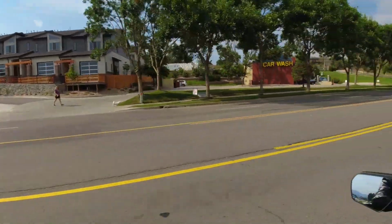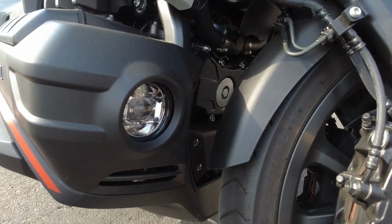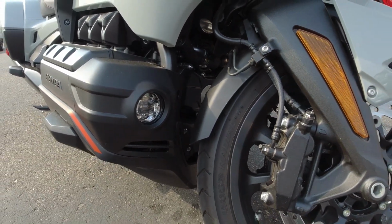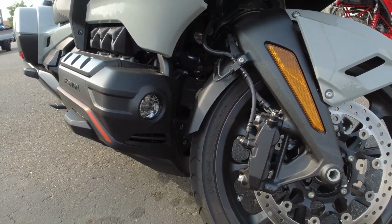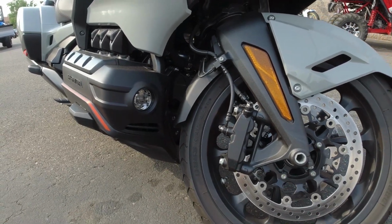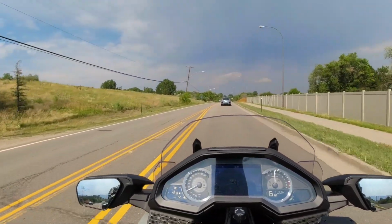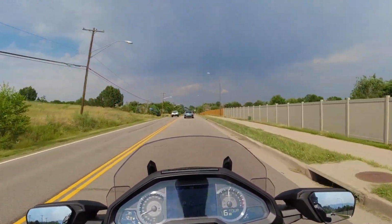Let's see. Actually, last time I turned on Kipling, that's the wrong way to go. I actually want to go one more street up to Wadsworth. So I am actually using this bike from Peak World Honda.